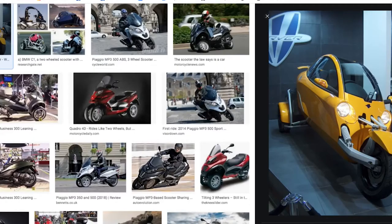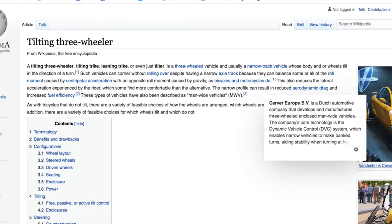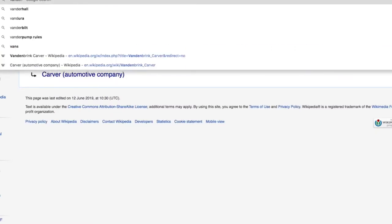Well, Piaggio made the three-wheeling scooter, which I have ridden. But there was one that was like a two-car pod that leaned like this, kind of like a car. Like this thing? Yeah. Whoa, what is that? Tilting three-wheeler. Kind of like Wikipedia. What is that called? This is the Vandenbrink Carver. Yeah, the Carver. That was what it was called. It looks cool.